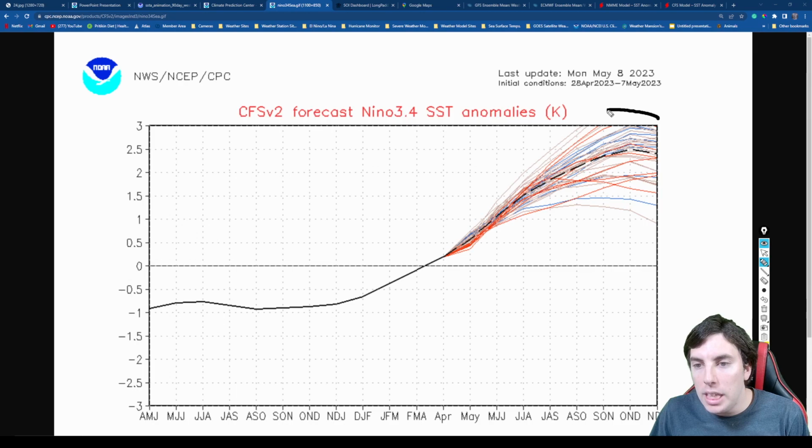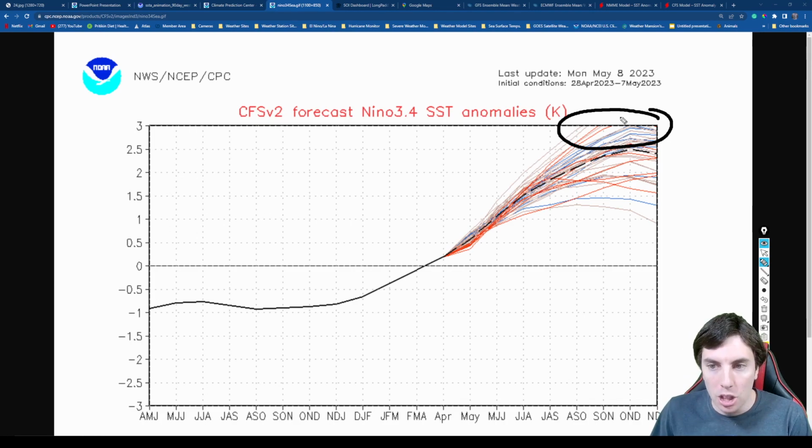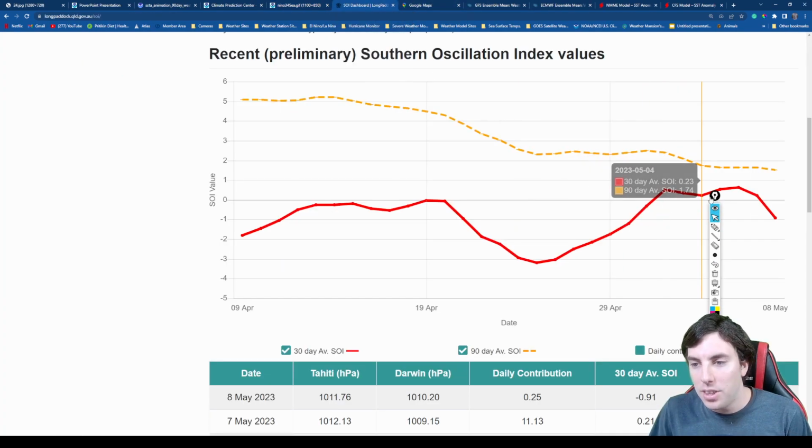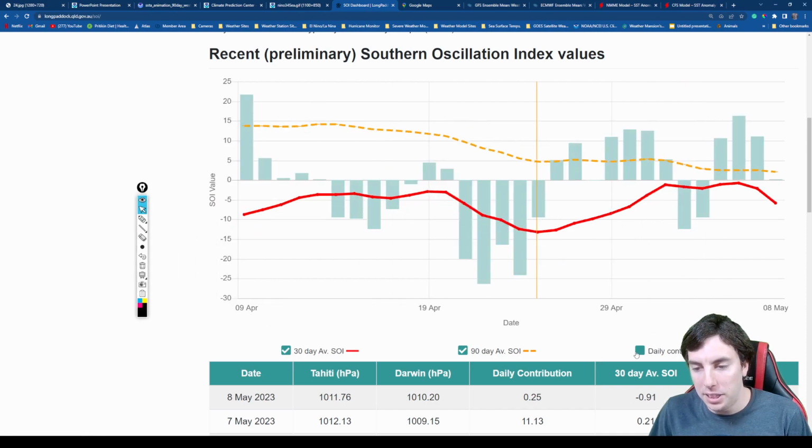Look at some of the ensembles up here. Anywhere between 2.5 and 3 Celsius. Some of them are off the charts. I don't know how far off the charts they are, but I'm sure some of those members are going all the way up to 4 Celsius above normal. Which would be a disaster. It would be a very, very strong El Nino, something that we have not ever experienced yet.